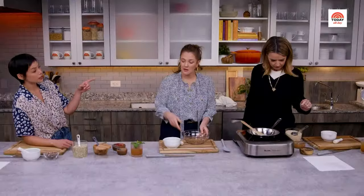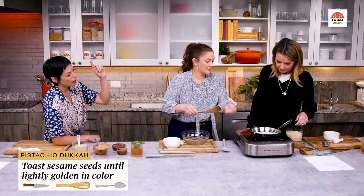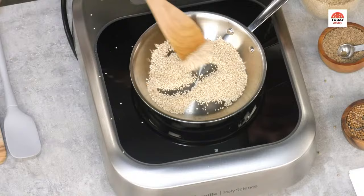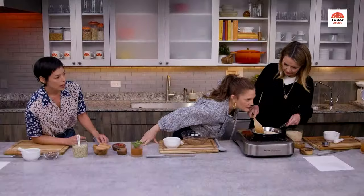So now we're going to toast the sesame seed. We need a quarter cup of sesame seed. So just let it go in there? You can shake it a little. You can use the spatula. Sesame seeds, as soon as they start to change color, you want to take them off the heat. So keep stirring that, Savannah. They're going to go golden really quickly. I can smell them, so I think we're almost there. You definitely don't want to burn them. Burning bad.